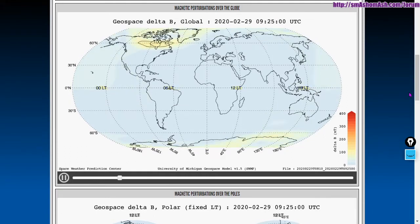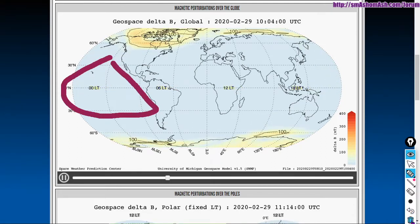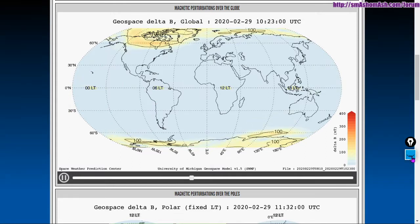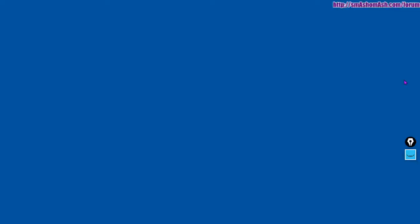Here are the geospace magnetic perturbations from the globe view, and you can see those pulses out of the South Pacific there, west of South America, really this whole region in here. And this data courtesy University of Michigan. And we cover all this stuff daily to act as a resource for like-minded individuals who are studying the same stuff as we are.